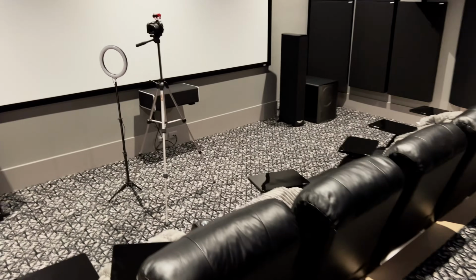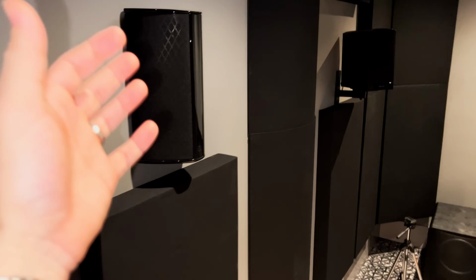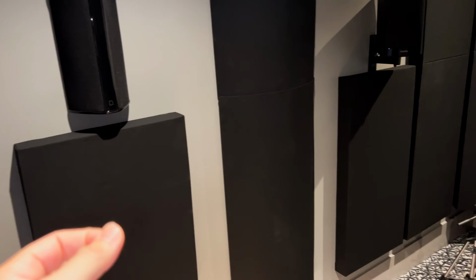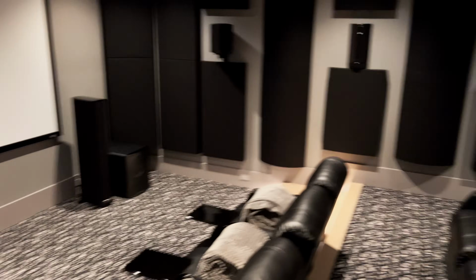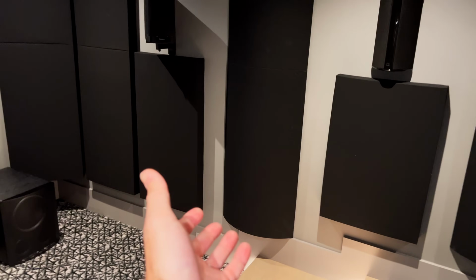It just slams you. I want to address something. In the title of this video, I'm going to call this theater an 11.4.6 theater. Is that technically correct? Yes and no, because yes, I do have 11 bed layer channel speakers in this room. As you can see, I'm panning around. You can totally count. There's 11 speakers. My AVM70 processor can only process 9 bed layer channels. So how am I getting 11?